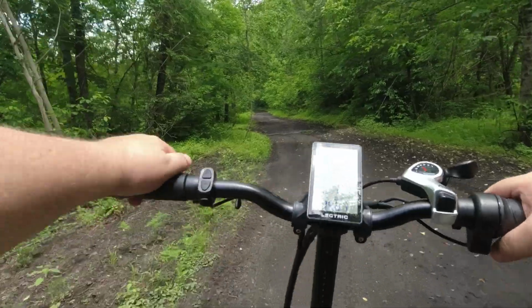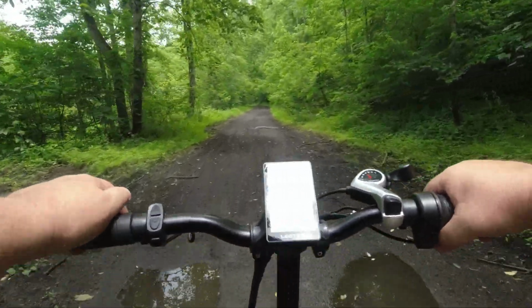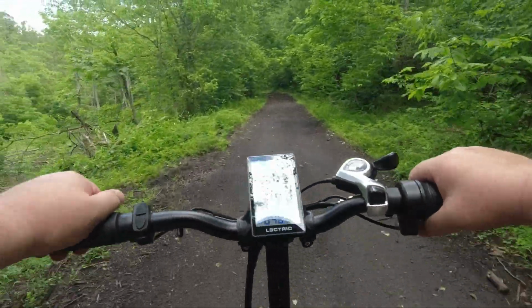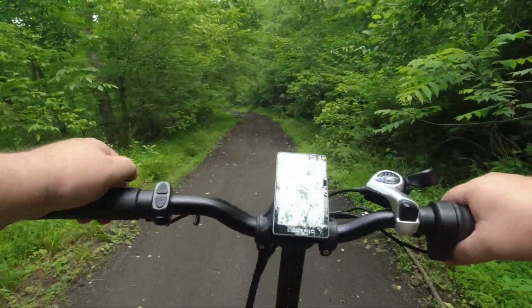I'd love to go flying through those puddles if I had any idea what was under them. But this isn't the place to have bike problems and not have anybody out here with you.